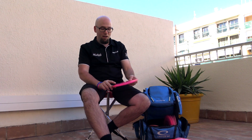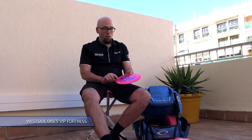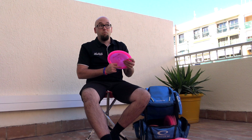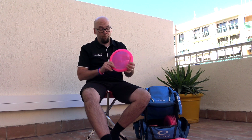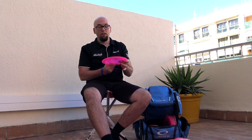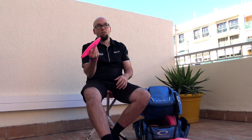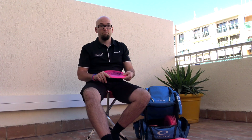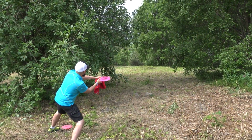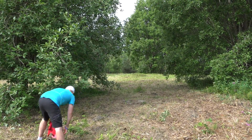Step up in speed 10, overstable fairway or more of a control driver, a Westside Discs Fortress. I use this pretty much forehand only. It is a little bit deeper than the Felon. I can grab it really nice for forehand. It goes a little further than a Felon but fades very reliably. Didn't use it today, but it's a really good disc that I've been using more and more throughout the last year. Staple in my bag right now.